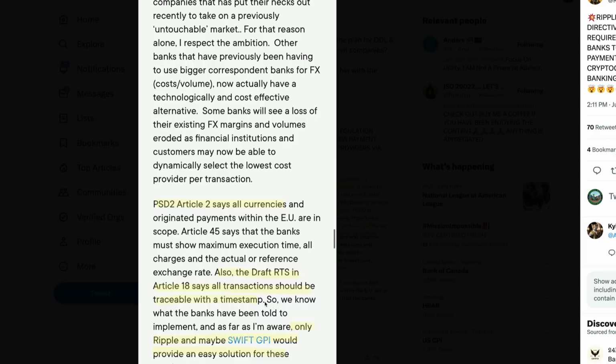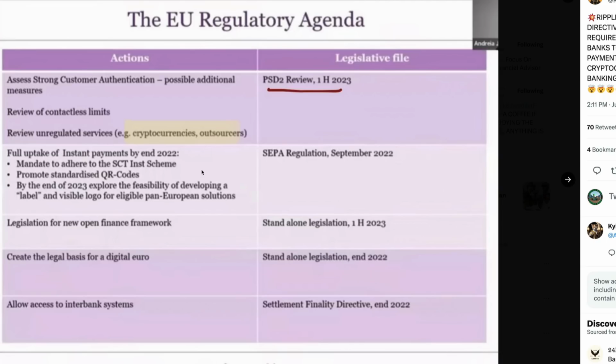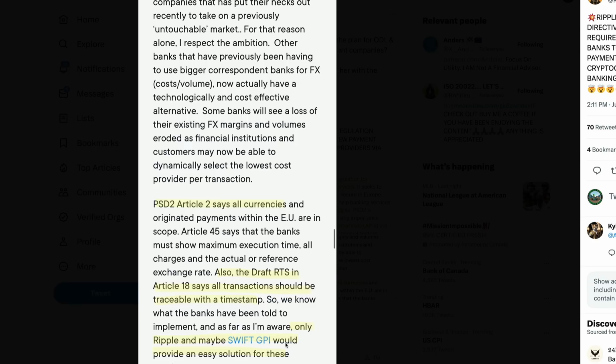So they're not even entirely sure if Swift GPI could provide this, but they're saying here Ripple could definitely process this solution, cryptocurrencies, for outsourcers via the PSD2 standard protocol, which again is the Payment Service Directive 2, and that ensures that third parties, non-banking providers, so basically giving access, a level playing field for payments in Europe and the UK. That's sounding fairly positive, guys, even isolating the fact that Ripple can certainly do it, but can Swift GPI do it?